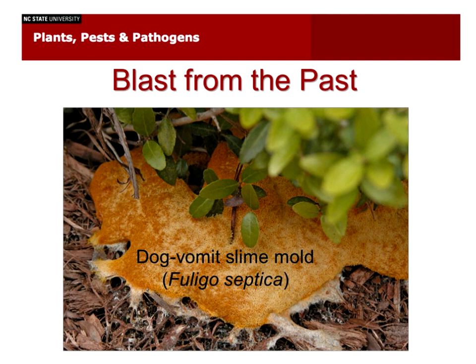This good old Fuligo septica, the dog vomit slime mold, starts out as a plasmodium. You don't even see it in the mulch, engulfing little bacteria, bits of organic matter, etc., causing really no harm, but suddenly decides it's time to sporulate, pulls together in a yellow frothy mass that then becomes a mass of spores covered by a pink crust. So the picture that you saw earlier was the remnants of one from last year that had crawled up on that holly stem. It had nothing to do with the decline of the plants. It was just incidental.